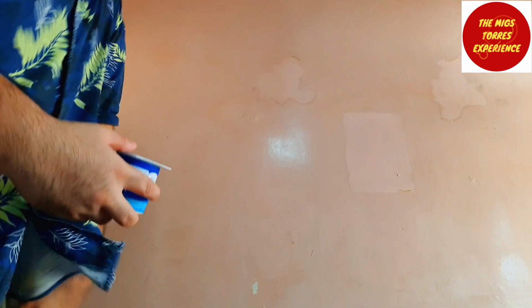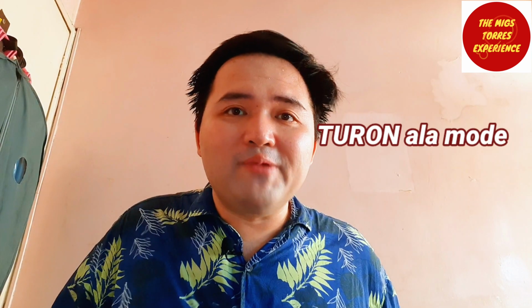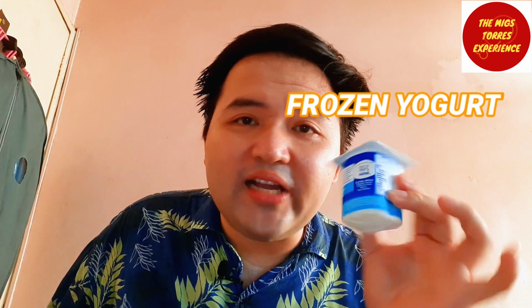It is the middle of the day here in the Philippines, so it's really hot. You know, I've been gorging on this turon as a snack for quite a while now, but remember I told you guys that it's versatile? Wait for me, I got an idea. So a lot of restaurants offer turon a la mode, but I don't have any ice cream. What I do have though is frozen yogurt. This will make it a little bit more adventurous.